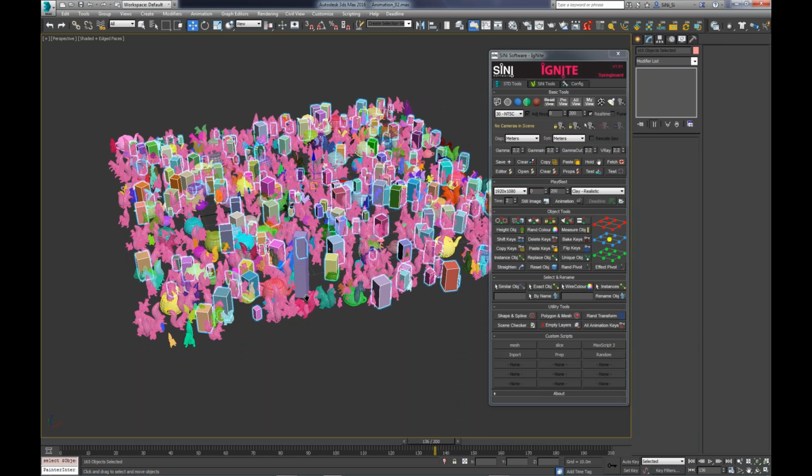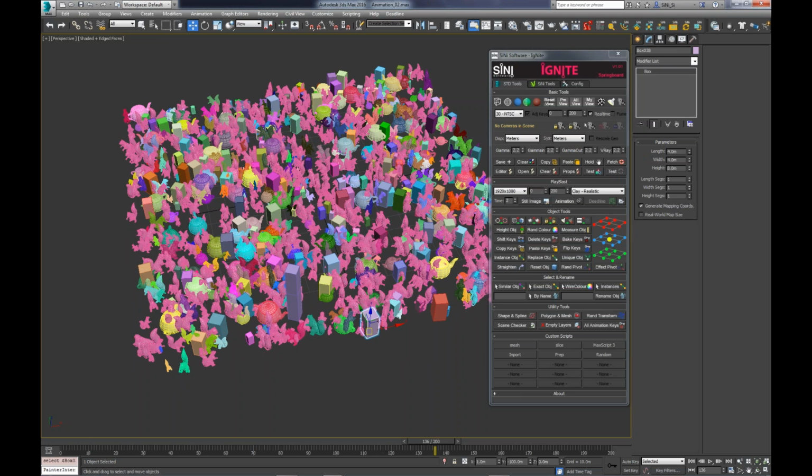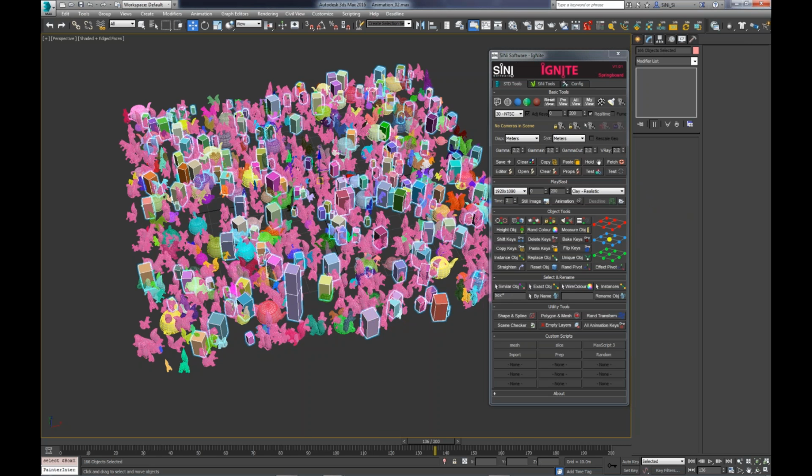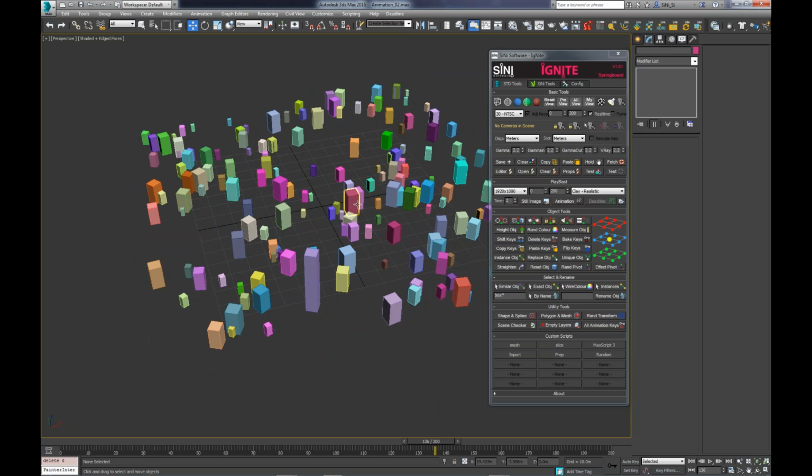We have a whole searching tool in here. So let's see, what do we have? Let's say I wanted to find all my objects that are called box. I could put box star and select by name. It's going to select all my box objects. So let me just hit inverse and I'll delete all these others.